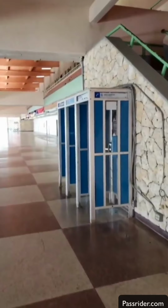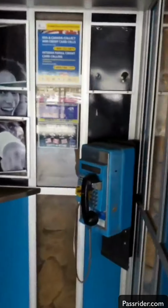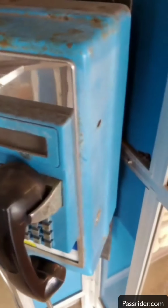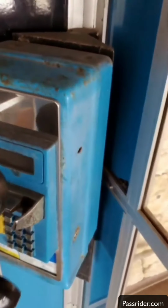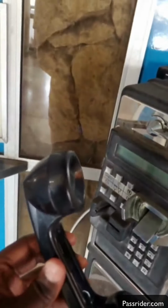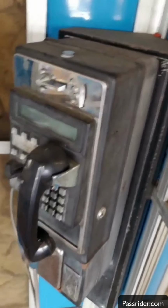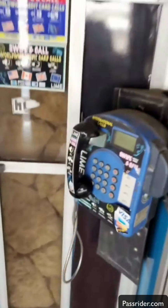And look, Cable and Wireless telephone. I wonder if they still work. Let's go check. What do you think? Do you think it still works? It doesn't work. No, they don't work anymore. That's too funny. Let's see, maybe that one didn't work. Nope, this one didn't work either. Let's try this one. Nope, that one didn't work either. But this is cool.